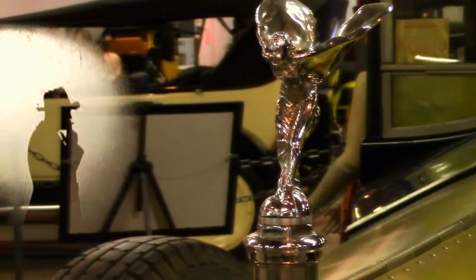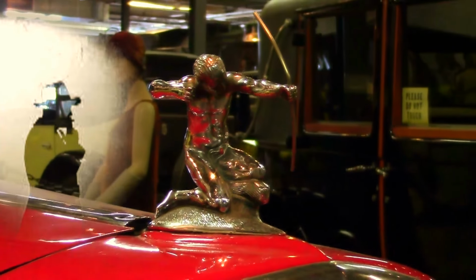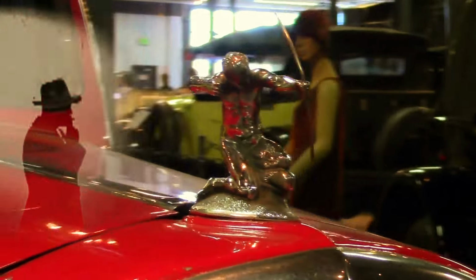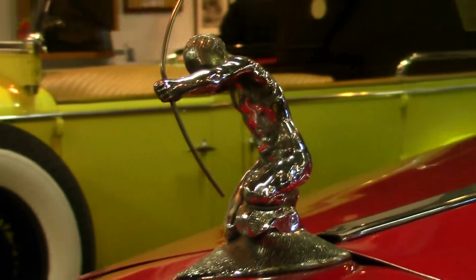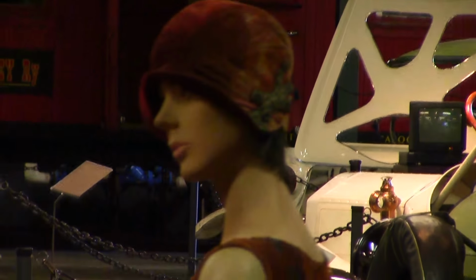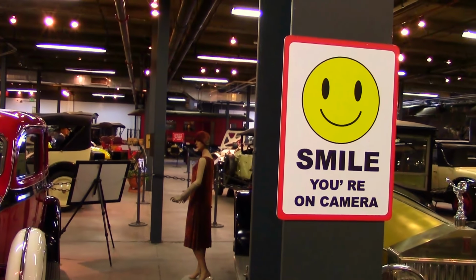Searched and searched and searched, to no avail. I couldn't find the flying automobile. Where was it hiding? I had to find it. I would search to the ends of this warehouse. I must find this flying car. Smile, lady, smile. You're on candid camera.